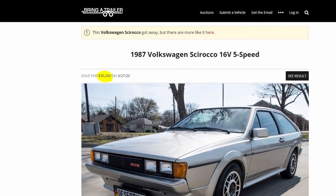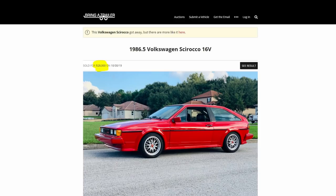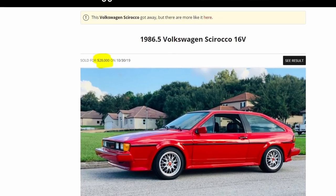Let's segue into that. What are y'all seeing out there in the Volkswagen world? Obviously shows are not happening right now, but what do y'all see that's kind of trending? Old Volkswagen Sciroccos are so hot right now. Bring a Trailer has had them on there a couple times in the last couple days. One sold for $35,000, and then one today jumped from $5,600 to $11,000 in the last couple of hours. Volkswagen Sciroccos are hot, baby. Haggerty said it, and it's coming true. Y'all have one listed? No. We do have three on the premises.